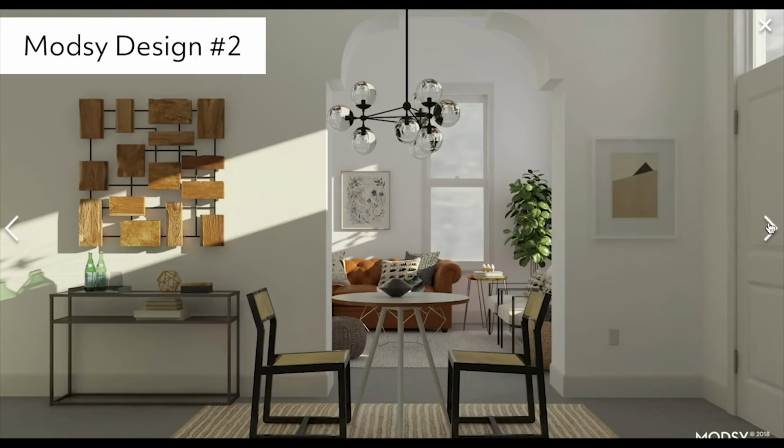And then here is their rendering of our dining room for this design option. I'm not gonna lie, I'm not really a fan of really anything here.